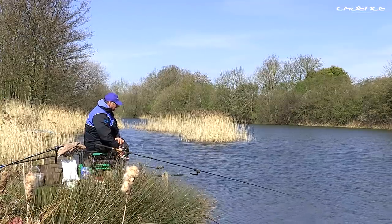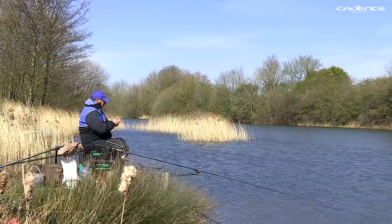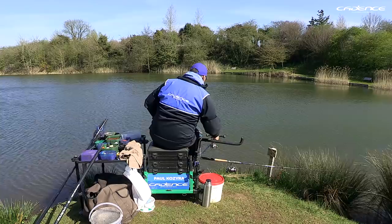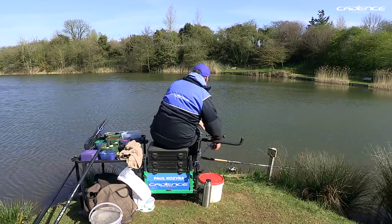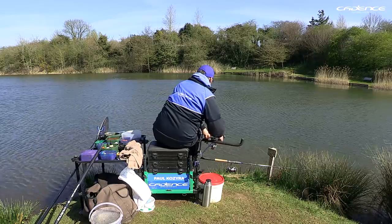But the bream tend to home in on your bait. They'll come to the splash. Anything, a bit like when you're loose feeding, you keep loose feeding, it attracts the fish.